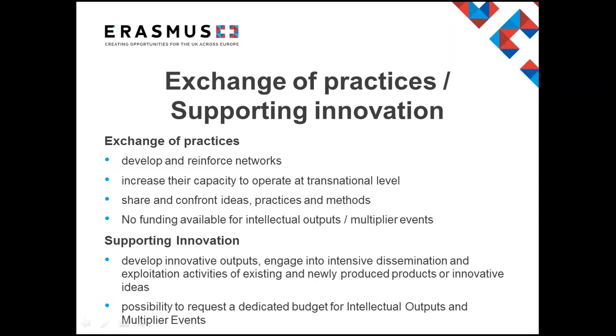These results and activities will be co-financed through the budget for project management and implementation. Projects that select to be an exchange of practices cannot request additional funding to support the development of intellectual outputs or multiplier events.